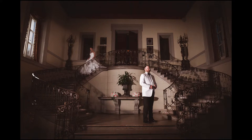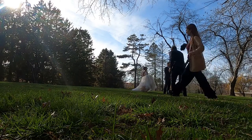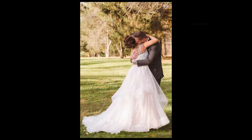It's super emotional. I recommend it's intimate and private, but some couples want their wedding party there. That's totally up to you and what you prefer. But the first look is private. It's maybe like 10 minutes at the time, but the second photographer is focusing on the bride's reaction and the main photographer is focusing on the groom's reaction, for example. But yeah, for your must-have wedding photos, let's move on.